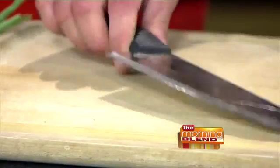How often do you sharpen them? We actually sharpen these as we go throughout the day. The trick to keeping a knife sharp is not to let it get dull. If you're using your knife and letting it get dull, it's going to be really hard to put a good edge back on there.